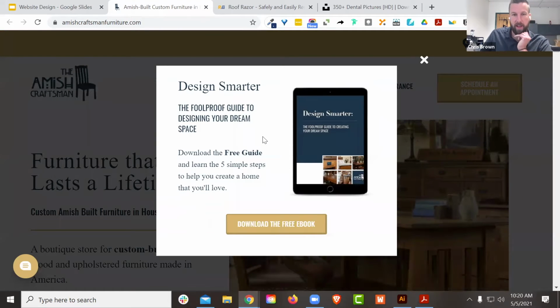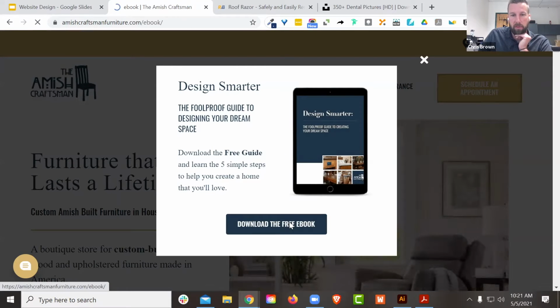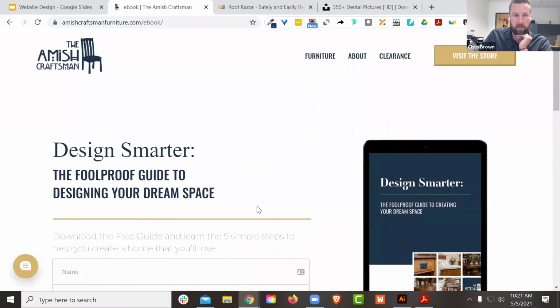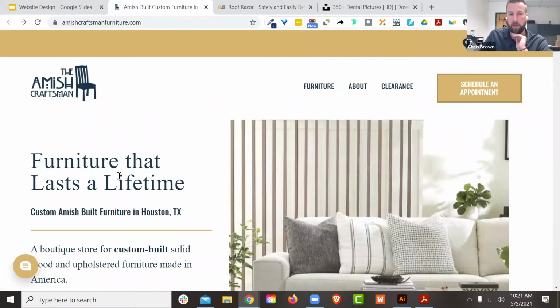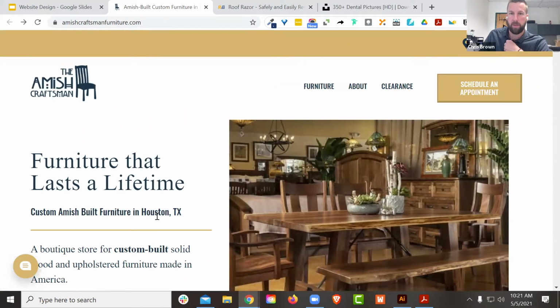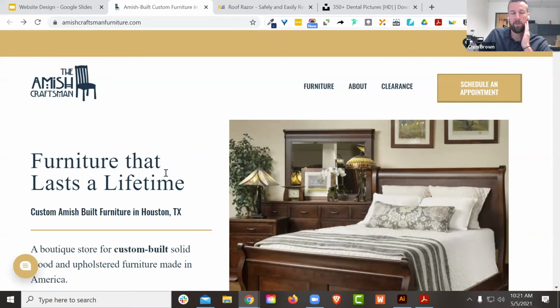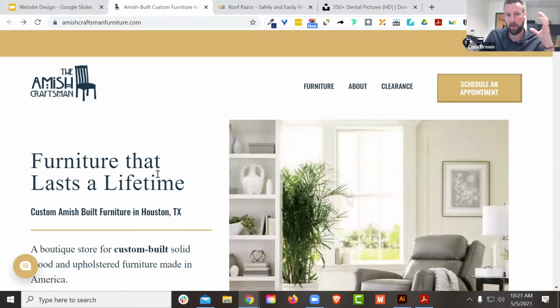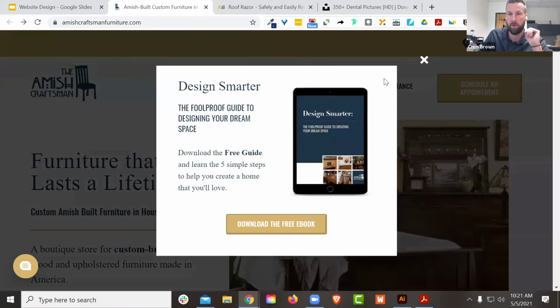Okay, and this gets into a little bit advanced stuff here. But now they're trying to capture my name and my email address. All right, so if I click on that, I'm getting this free foolproof guide to designing your dream space. I can put in my name and email. And when I do that, they've got an automated email sequence, which means I'm going to get follow-up emails. Since it's unlikely that I'm going to come to this website cold and buy furniture from them unless I know something about them, that lead magnet is something we want to develop as well so that we can capture their name and email. So then now they are on my list. I've built a list of customers and prospective customers. I can email them. I can give them special offers. I can educate them more, that sort of thing.